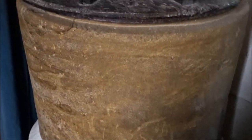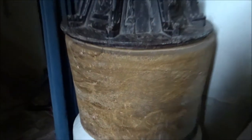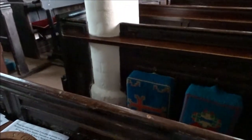I thought that font looked old. It's because it's a big plump thing. I almost bypassed it, but I thought it looked old. Yeah, so it's over 900 years old, that is. That's good, isn't it? That's what I said. You can smell the centuries when you're in these places.